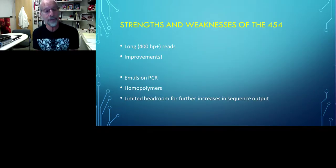So the strengths and the weakness was very long reads. Actually, the 191 base pair read I showed you on the previous slide was increased to over 400 base pairs, and actually by the time this machine was fully mature, it was capable of 1,000 base pairs of sequencing. And there were improvements in the machine, but the weaknesses remain.